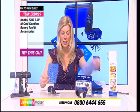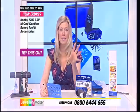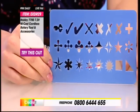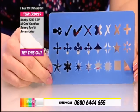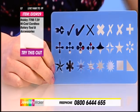And last but not least, you have all of these. So you've got some symbols in there as well. So that's just by the by. So at least you've got some stencils in there that you can use as well. But of course you can use your imagination. Using your imagination is probably one of the best things.